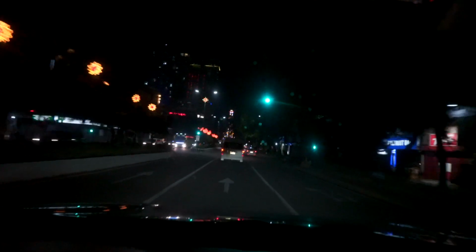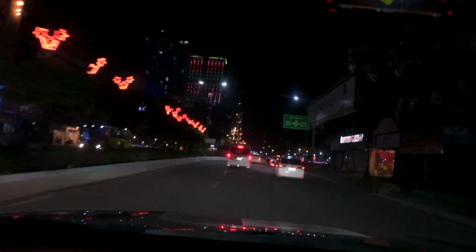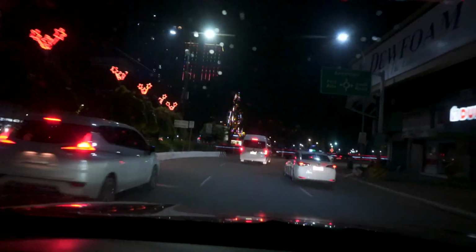We'll have a quick spin here in Fuente just to see the beautiful Christmas tree. There. This is how Fuente Osmeña looks like at night, guys. We're in there. So Christmas tree. And we're gonna take a little spin here para lang makita na to on a different angle.